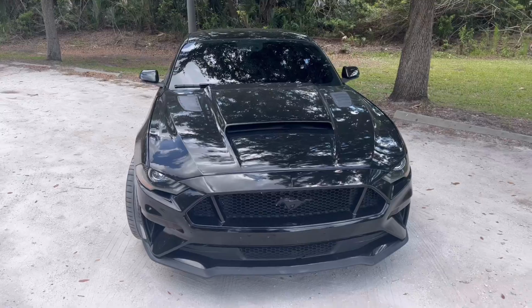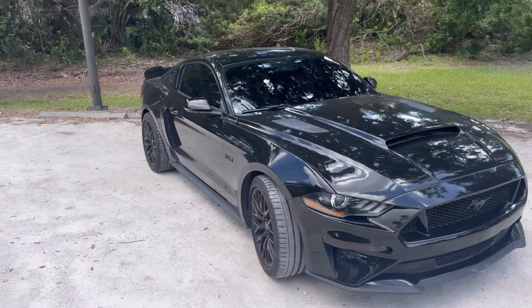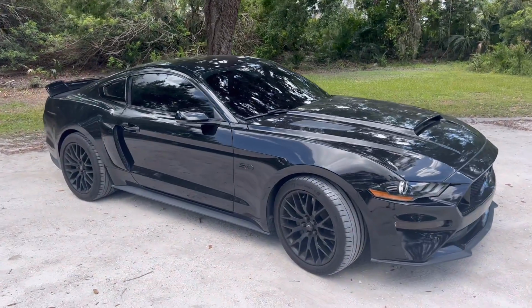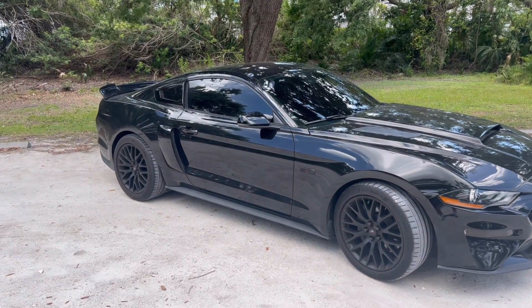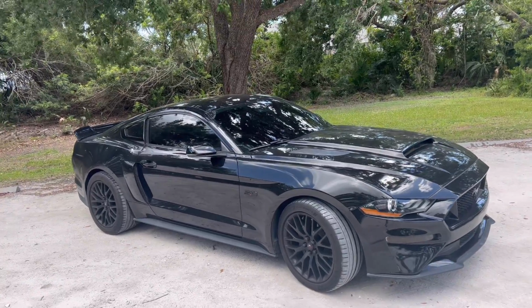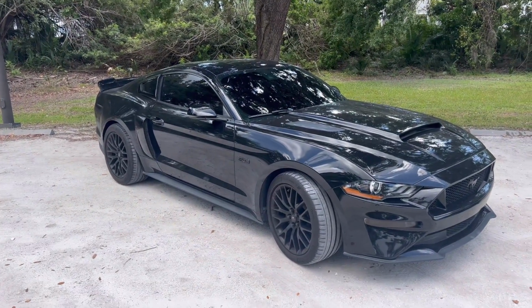In 2 years, I've had a lot of people talk to me about this car. I've had a lot of people come up to me at gas stations, at restaurants, just in general, people talking to me about the car. So it definitely is an approachable car. People see this and want to talk to me about it, ask me questions. So that's another thing in 2 years that I love about this car, because it's a way to meet new people and it's a conversation starter.